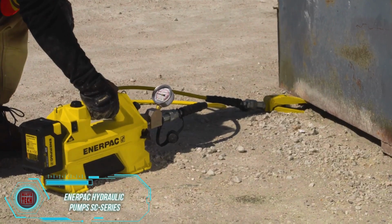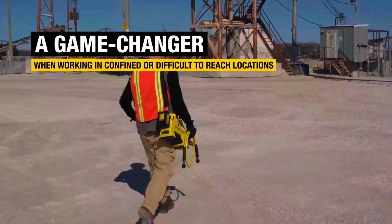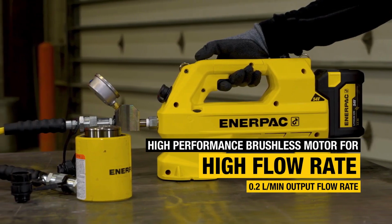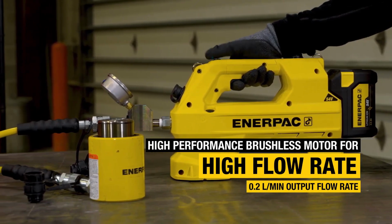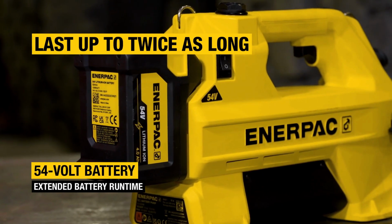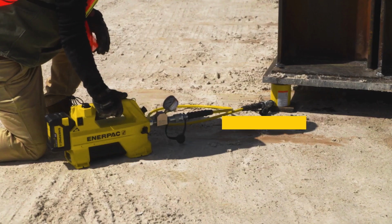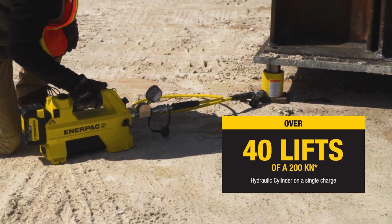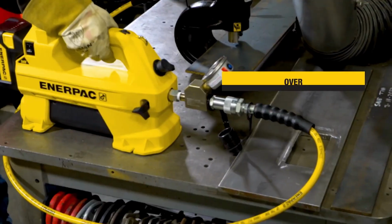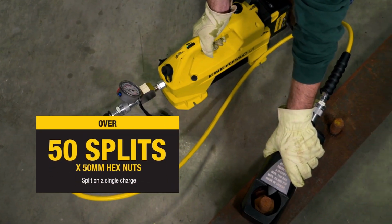Interpac is revolutionizing cordless hydraulic tools with its SC series hydraulic pumps. Take the SC121MB, for example. It features a maximum working pressure of 689 bar, a powerful 1 horsepower motor, and a manageable weight of around 20 kilograms. Buyers will love the 54V battery and the Interpac Connect app, which offers documentation, instructional videos, and maintenance reminders. This high-performance pump is available for $4,700.